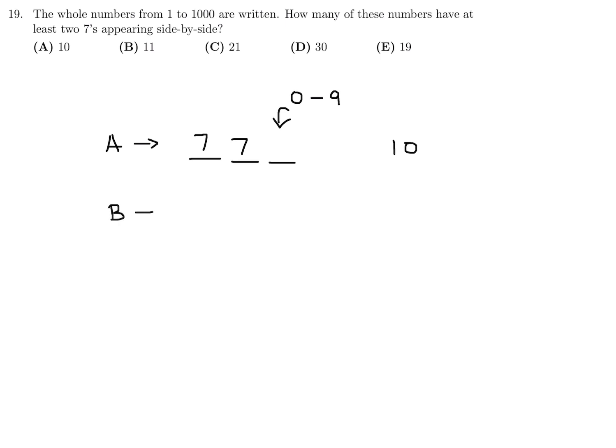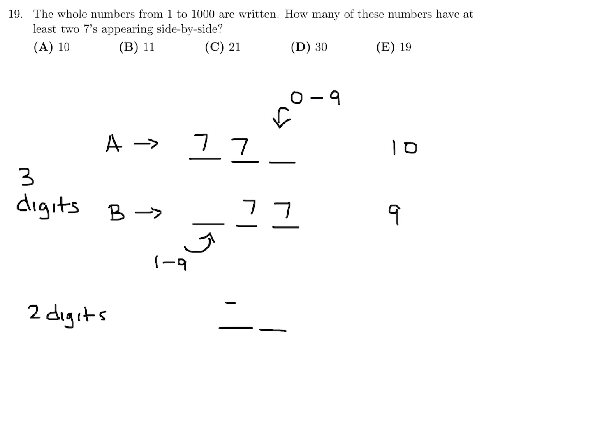Then the other possibility is if you have a number like this, 7, 7, where this can be anything from 1 to 9, right? Can't be a 0 because that would not make it a 3-digit number. Because I'm initially talking about 3-digit numbers. So how many of these guys do you have? Well, 9 of those. And then 2-digit numbers, that's relatively easy. There's only one possibility, and that's 7, 7. So there's one of those guys.